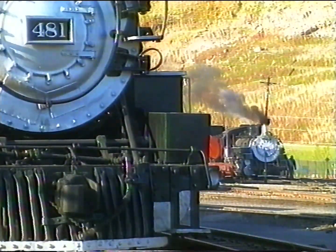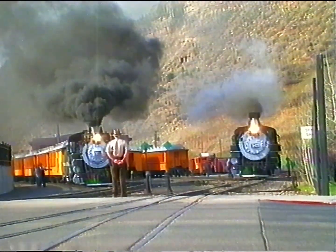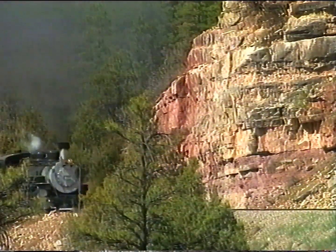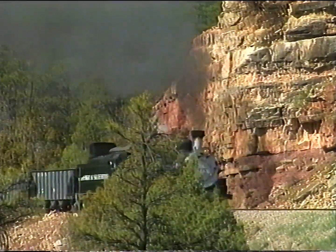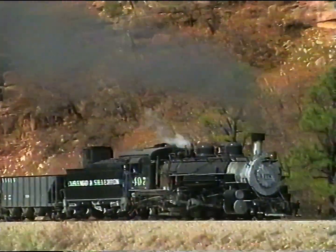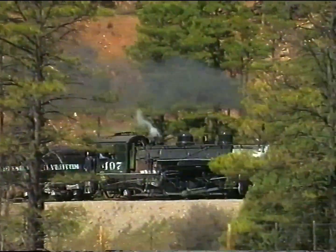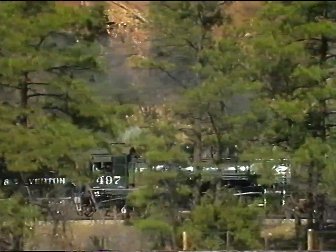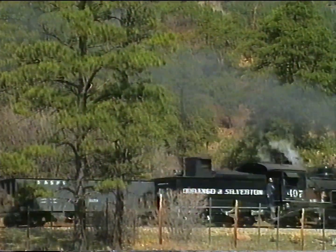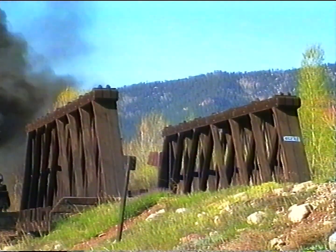The following day, 2 locos were in steam, K36 number 481 and the line's only operable K37 number 497. This machine was a conversion from a standard gauge loco and was employed on ballast train duties. Once the ballast train had cleared the section, number 481 departed with the passenger service.